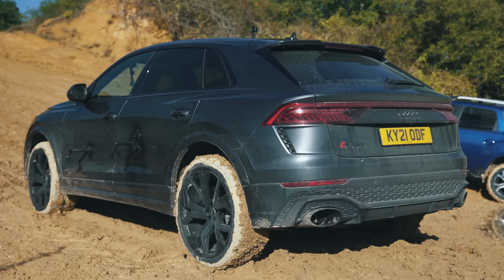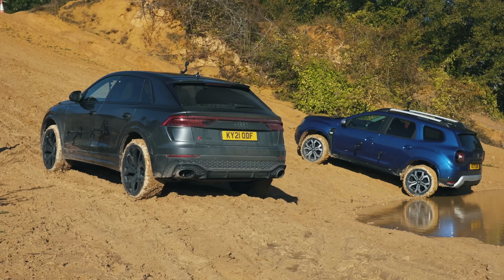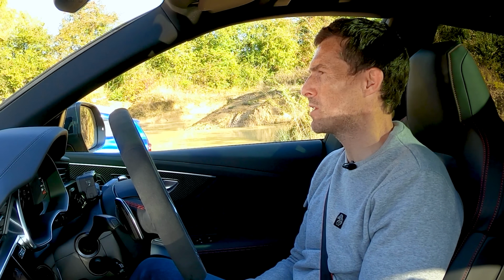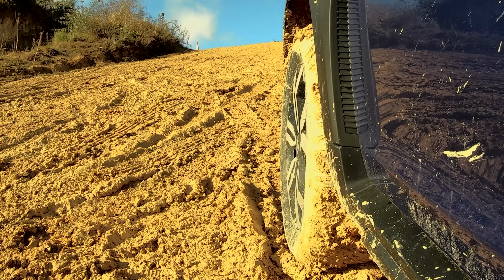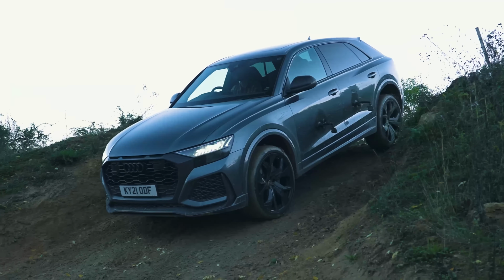I'm sitting in an Audi RSQ8 and next to me is a Dacia Duster. And we're going to have a drag race, which may seem a little bit unfair, but it's not, because we're going to have a drag race up a steep slope that's covered in mud. We're going to be comparing these two cars in various off-road challenges to see which is best, expensive or cheap.